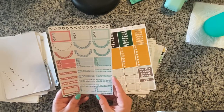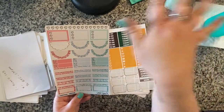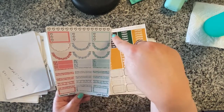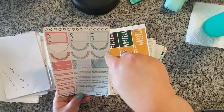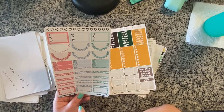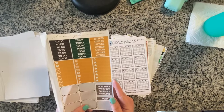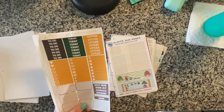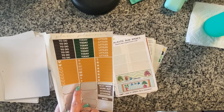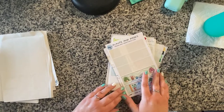This was the page from the carousel one for Disney World. And this, I literally used one thing on this page. So it's got half heart box checklist, these scallop boxes, lots of quarter boxes. This is from Glam Planner. This was a Hufflepuff kit. This is not supposed to be in here. Okay. This is from a Hufflepuff kit. So lots of headers left over there.